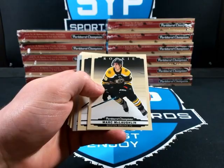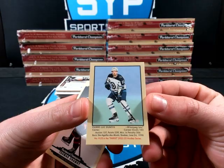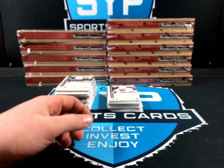Mark McLaughlin rookie. Auston Matthews silver. There's our first mini. Pierre-Luc Dubois for the Winnipeg Jets. 52 Parkies. Should be like eight of those in the case.